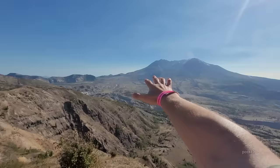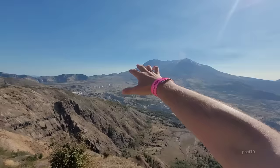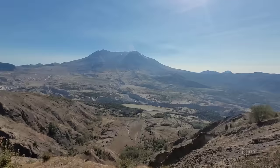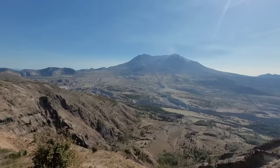Then, as soon as the landslide caught up with it, it went into Spirit Lake. At such force, it sent a giant wall of water up all around it, 800 feet high. And when that water came back down, it dragged all the trees into it. And that's how we have what we have today.